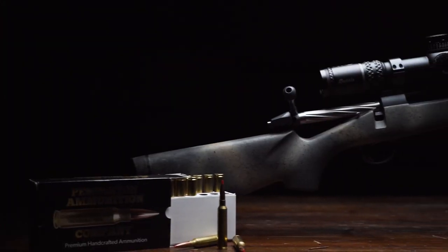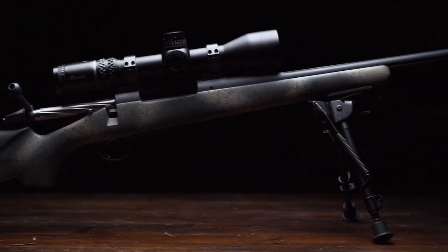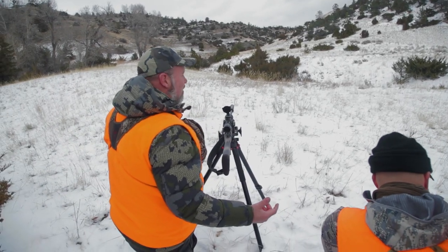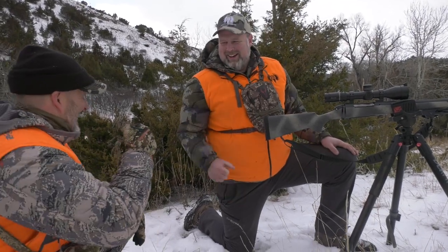To me, this is a great combination of rifle, scope, and ammunition, as well as suppressor for Western big game hunting. This rifle is extremely accurate, and I feel very confident in its accuracy, well beyond any ethical shot distance on big game. And I'm pretty sure that my guide was impressed with the rifle as well.